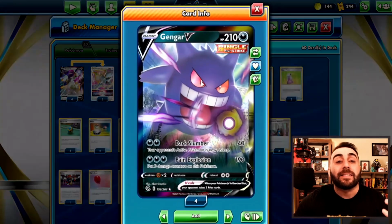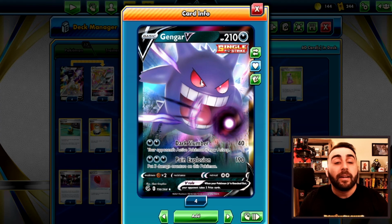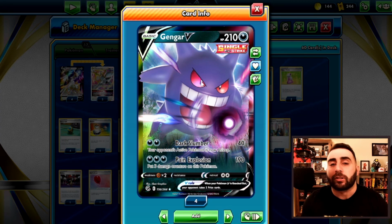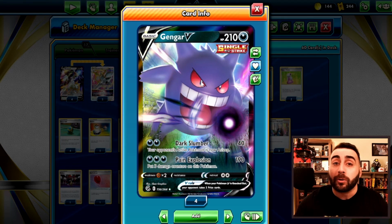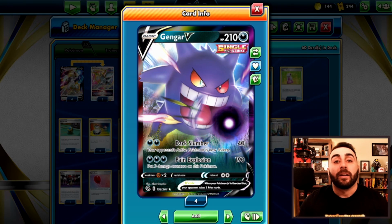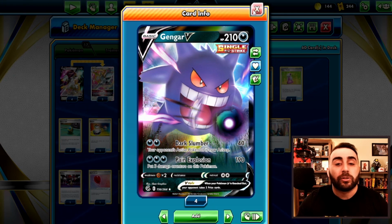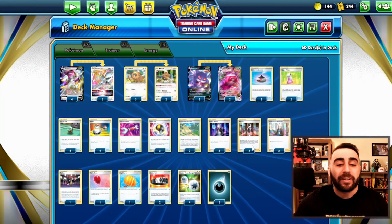The other card here is Gengar V and VMAX, and what's interesting about Gengar V is that depending on what you're playing, you can absolutely just use the V and keep the prize trade to a minimum. You don't have to go into the V-Star. Pain Explosion will knock out a Mew VMAX in one hit. Dark Slumber, we don't have single strike energies in this, so you can't one-shot a Meloetta with Dark Slumber, but it's not really that big a deal.